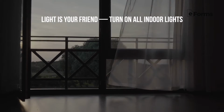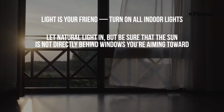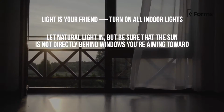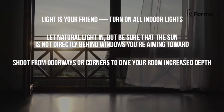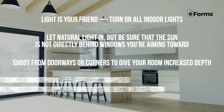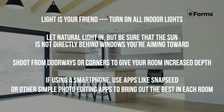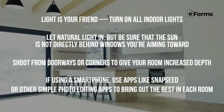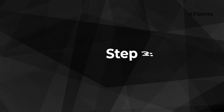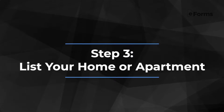Light is your friend. Turn on all indoor lights, let natural light in, but be sure that the sun is not directly behind the windows you're aiming toward. Shoot from doorways or corners to give your room increased depth. If using a smartphone, use apps like Snapseed or other simple photo editing apps to bring out the best in each room.